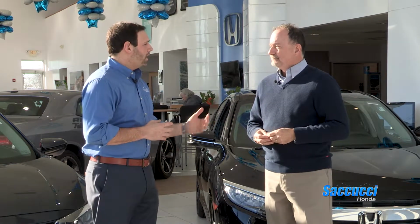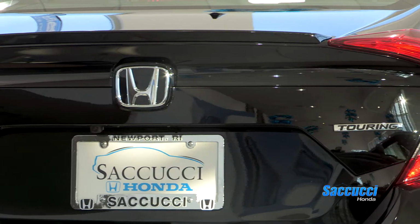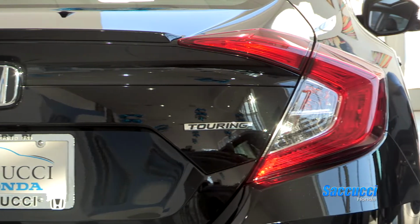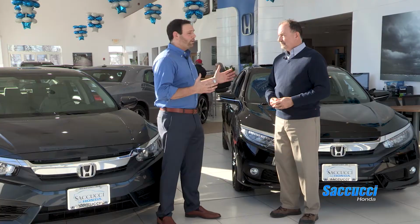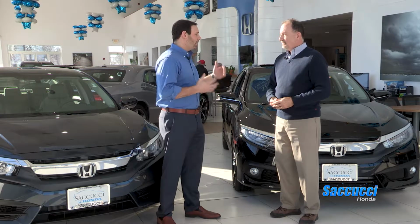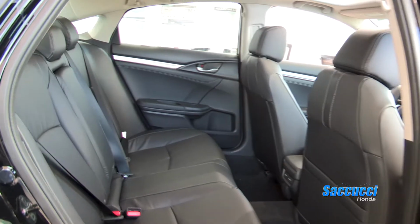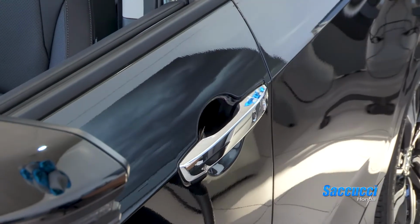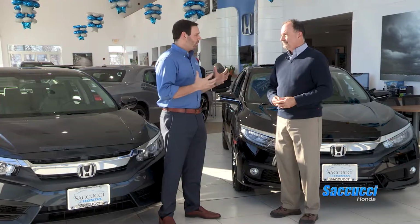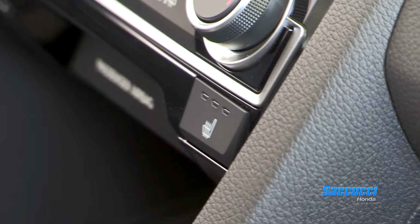When you go to the EX-L, you're adding leather seats and XM radio. Then we move on to the touring model, which is the top of the line for the Honda Civic. And this is still at a price point of under $28,000. You're really getting all the creature comforts you'd expect in a full-size sedan and a compact sedan. You're getting navigation system, rear heated seats, rain sensing windshield wipers, and some chrome accents along the vehicle as well, which just makes the car pop, and you can tell that it's a higher, more luxury model than what the normal Civic comes with.